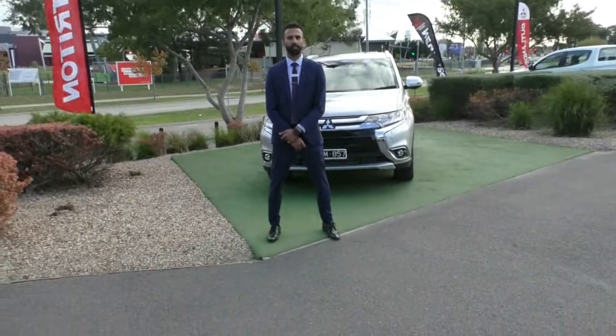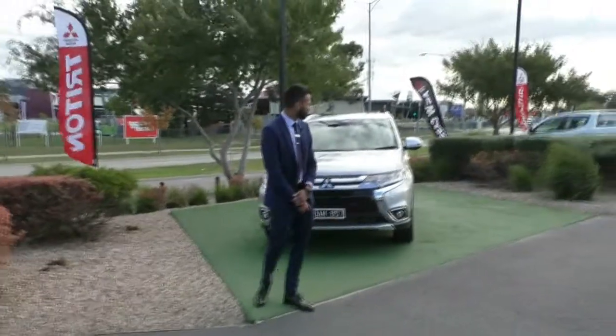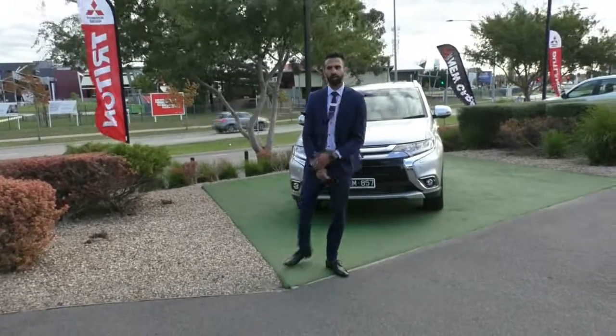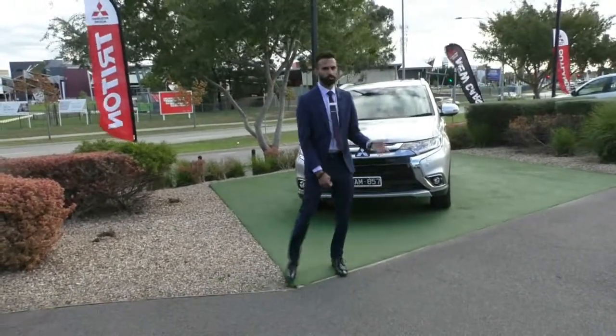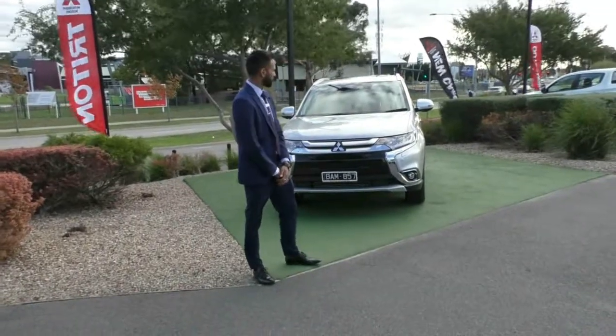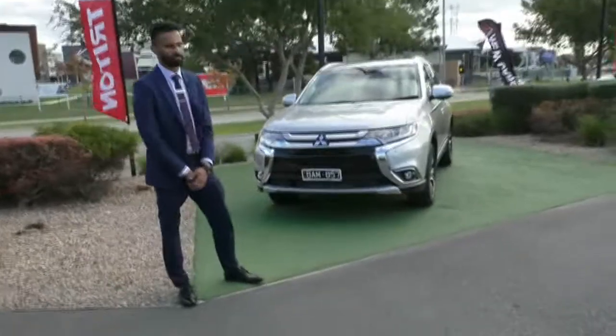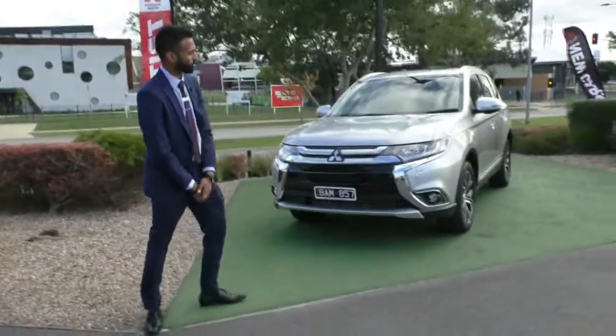First of all, I'd like to start by thanking you for your inquiry on this 2007 Mitsubishi Outlander Exceed in diesel. Now my name is Josh and I'm going to be showing you around this car just to make sure that you are buying the right vehicle and to ensure you that this car is everything we've described it to you on the phone as.